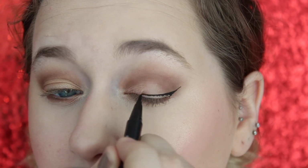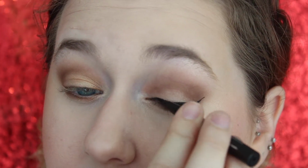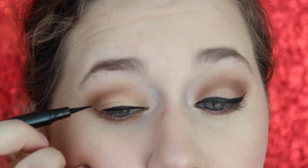The Kat Von D liner applied like a dream. The brush was very easy to work with, and it just went very well. It's super pigmented. It's easy to work with. You have a lot of control, and it gets the exact look that you want without having to try too hard. I believe the Maybelline is an exact dupe for it because it's just as easy to use, it's just as black, and you can get the same amount of wings as you want.